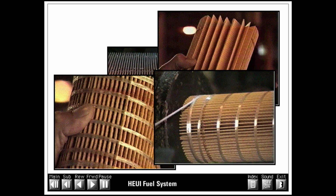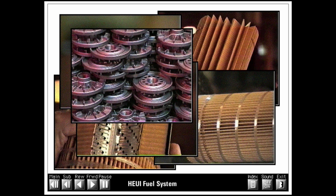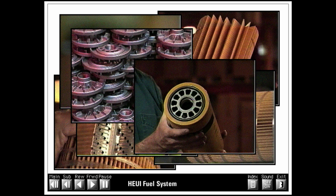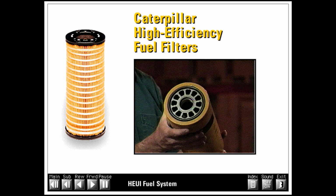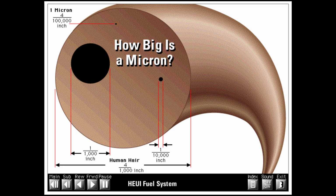In some cases, competitive brand filters, constructed with leak paths, allow large amounts of all size particles to pass. Why is this fine filtration important? A recent study by a noted independent research agency confirmed that abrasive particles 5 to 7 microns in size cause most abrasive wear in fuel systems. These very fine measurements can be difficult to comprehend.